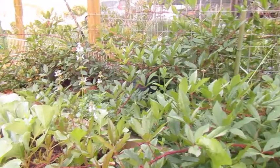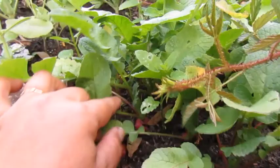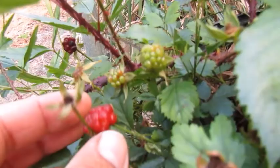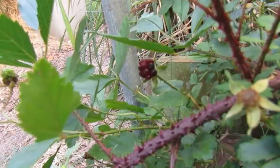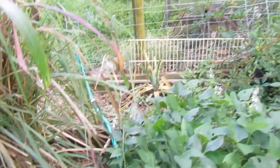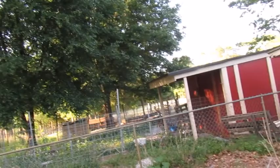We have radishes ready to harvest here. More black-eyed peas. Here's some more of those berries. So once that turns darker, kind of like that one, it would still be a little sour. Dewberries, I just remembered. They're called dewberries. So when that turns completely black, that is when they are ripe enough to pick. So we have those all over here and all the way back there where we have our little food forest as well. So that is it for this garden.